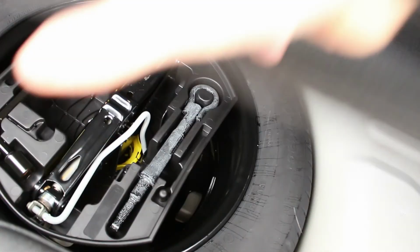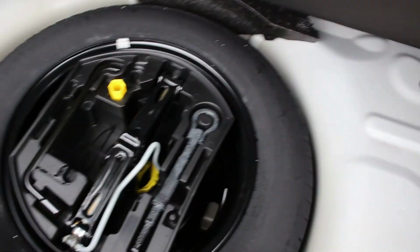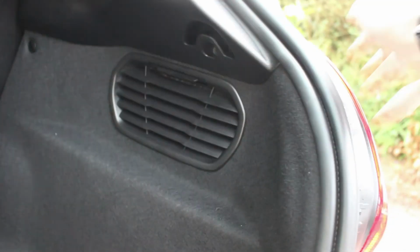We'll lift this flap up here, and we get a spare wheel, which is getting rarer and rarer these days, so that's always quite nice. Nothing else to really report in the boot. We've got a couple of vents. Let's see what these do. Pretty much nothing, they're just removable panels for changing light bulbs. But yeah, quite a decent sized boot. Anyway, it's a nice square shape.